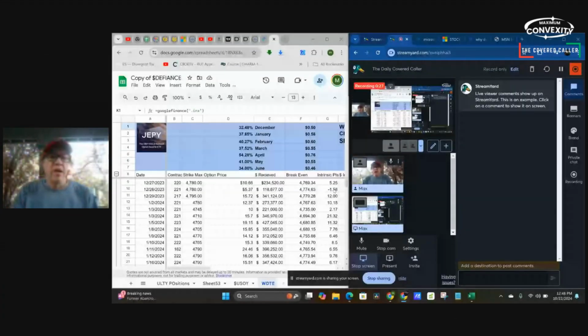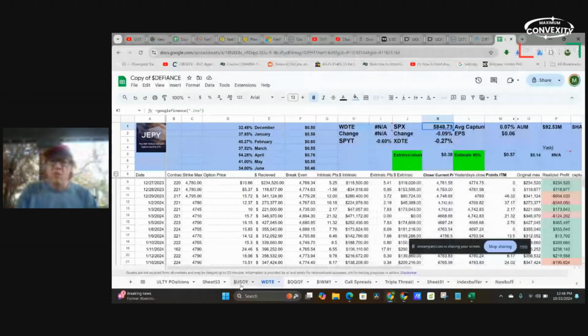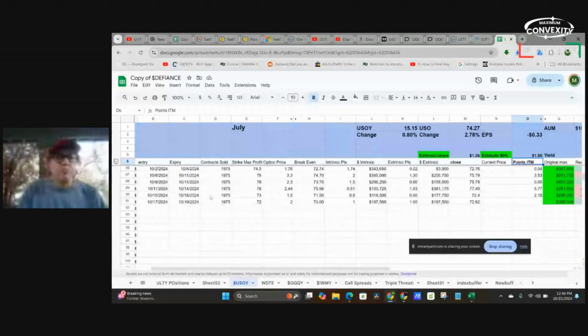For whatever reason, about a week and a half ago, Google Finance quit giving me prices on the SPX and like 5 other stocks, one of them being WDTE, which is JEPY, and a few other Yield Max stocks. And that's all, and everything else worked fine. So I tried to find the answer to that for a few weeks, and it turns out when you have sheets as they get bigger, sometimes they do that.